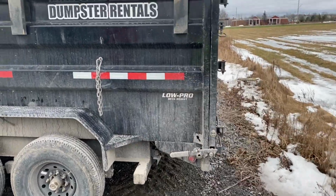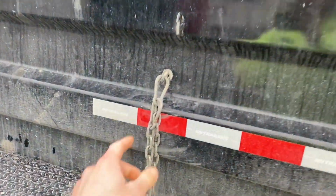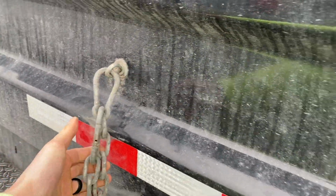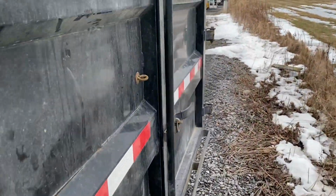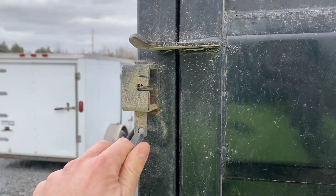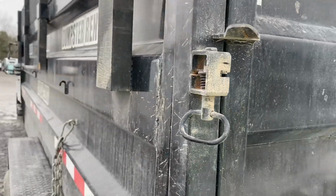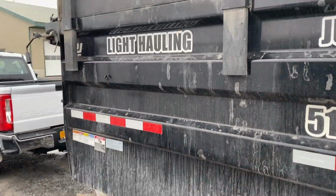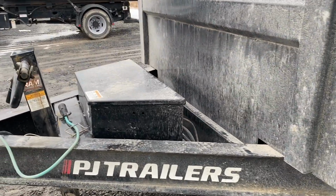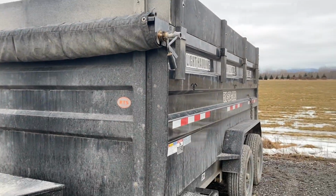The only difference between the two trailers is we do an eye bolt here and then put these chains on, and then drill through the doors and put these on, because the factory locking setup, in my opinion, is junk, and this works way better, and very rarely is that gonna break. These are 7 by 14, 14,000 pound capacity trailers by PJ.